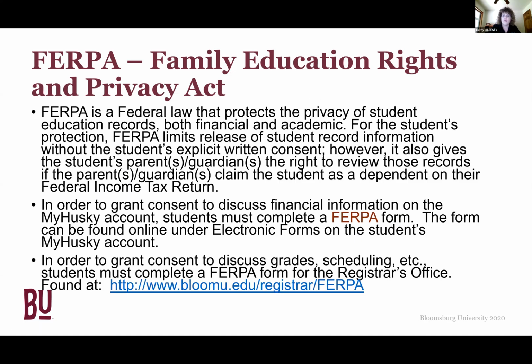One of the things that you'll hear either today or you'll hear when you get to school, or your parent or supporter may hear when you call into our office, is what's called FERPA. FERPA is the Family Education Rights and Privacy Act, and it's very similar to HIPAA for medical purposes. And what it essentially means is that even though you as a parent or supporter may be assisting your student with paying their bill, you cannot talk to someone in the financial aid office or the student billing office until your student has granted access to that information to us.